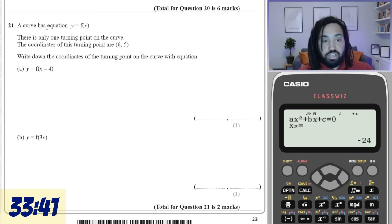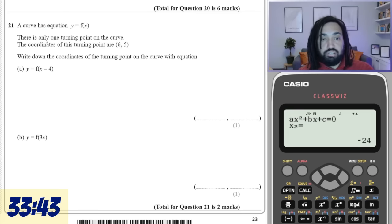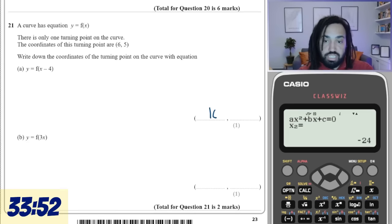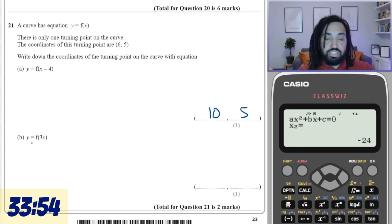Okay, so a curve has this equation. There is only one turning point, and it is at that. Write down the coordinates of the turning point with this equation. So that means it's shifted 4 to the right, so 10, 5. This means that the x coordinate has been times by a third. So 2, 5.